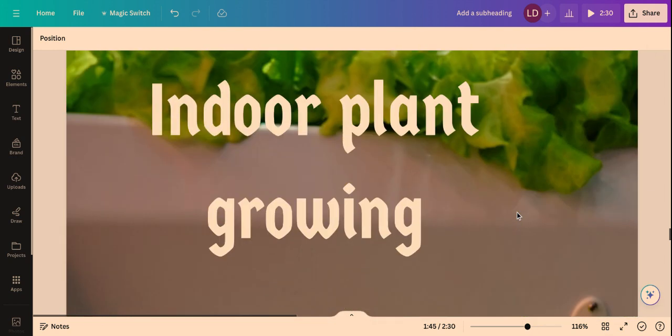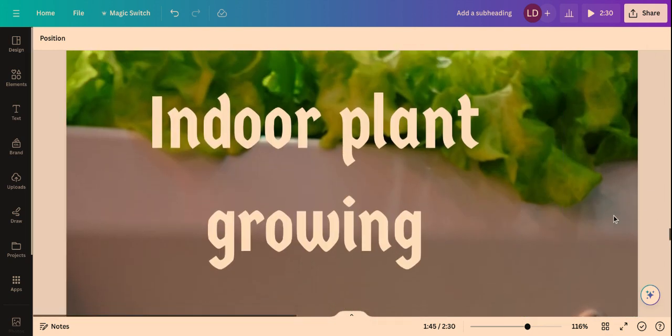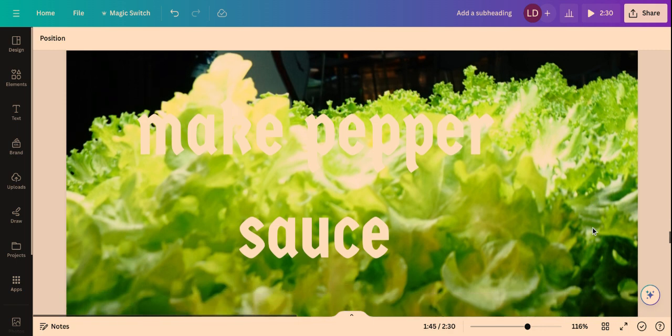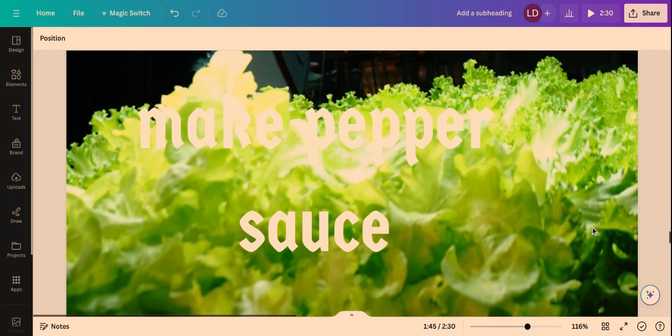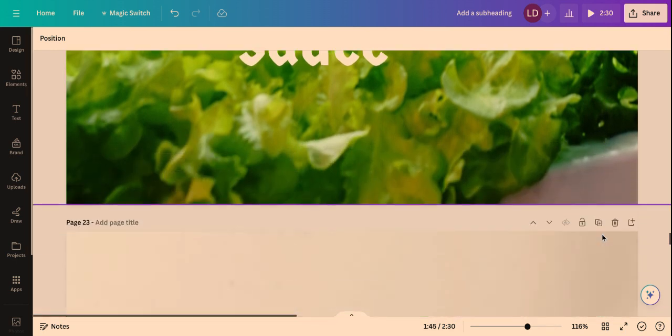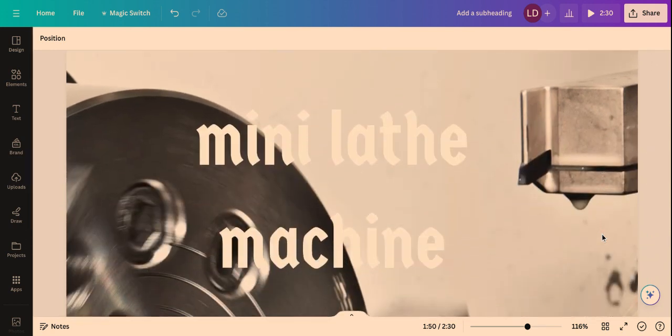Indoor plant growing has become quite popular recently, as you can use it to make pepper sauce. You can even grow microgreens that you can sell to restaurants. It has quite a lot of applications, but you have to be willing to spend a lot of time on it, given that harvesting takes quite a lot of time. So be sure to take this into consideration.